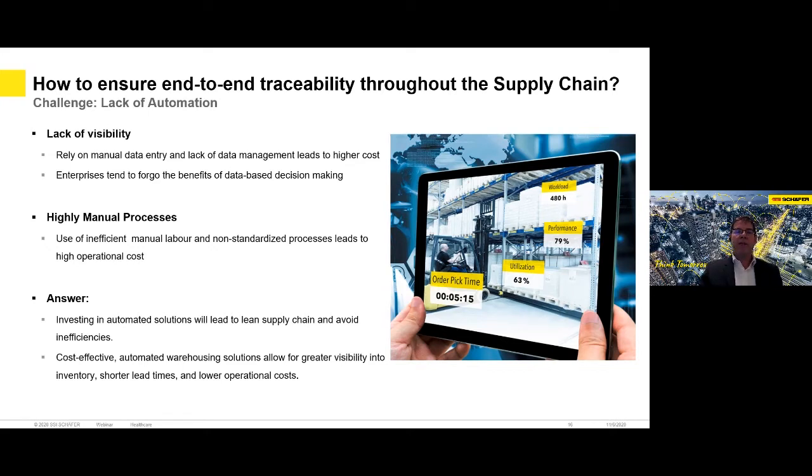The lack of visibility. A lot of companies still rely on manual data entry and lack data management, and this leads to higher costs. Many enterprises tend to forego the benefit of data-based decision-making. Highly manual processes using manual labor are inefficient and stay on non-standardized processes, which leads to higher operational costs.